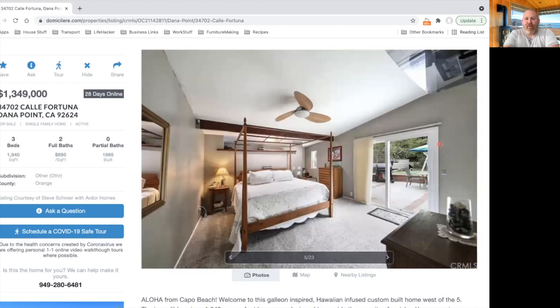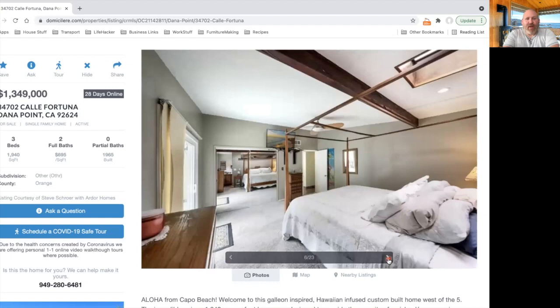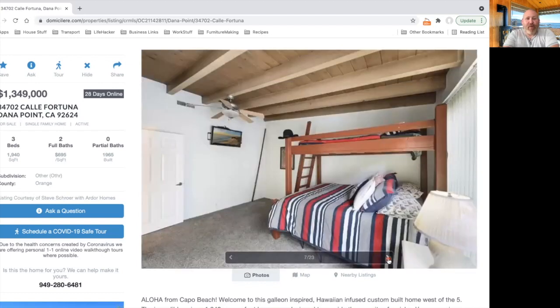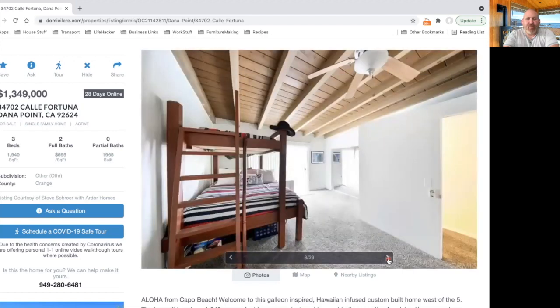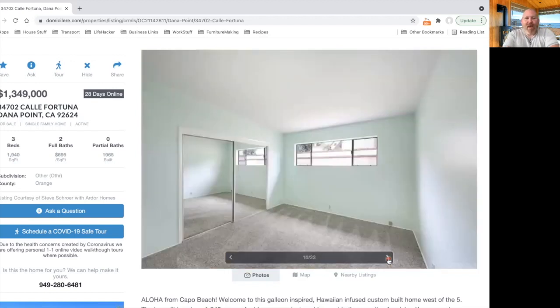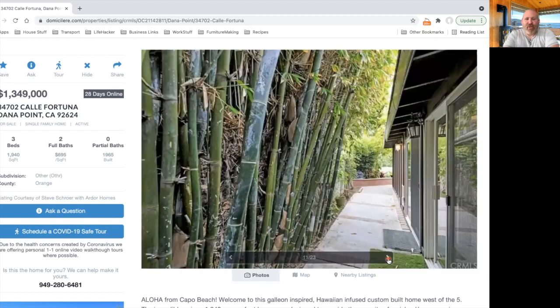Now we're down to the ground level. This looks like a master bedroom. We've got vaulted ceilings that are sloped. Here we have open beam in one of the secondary bedrooms. Pretty cool. There's this bathroom, which is interesting. This home was built in 1965. I think that vanity and tile are from 1965. And then we have a third bedroom here, which is just kind of a generic room.